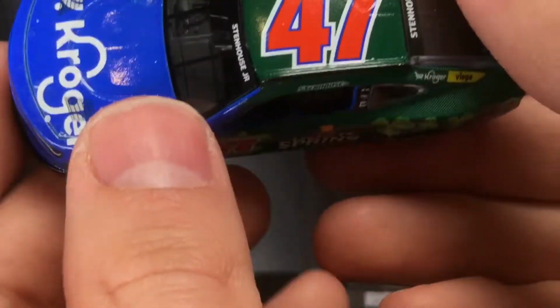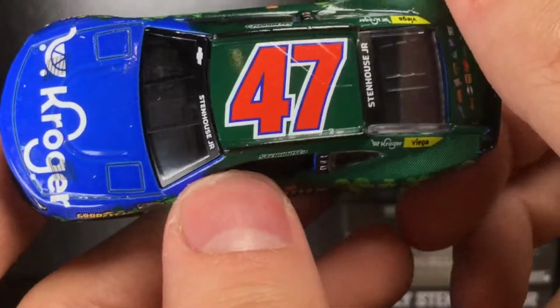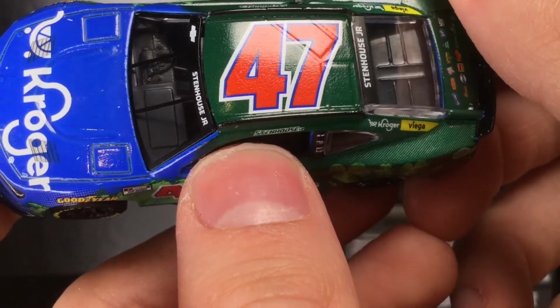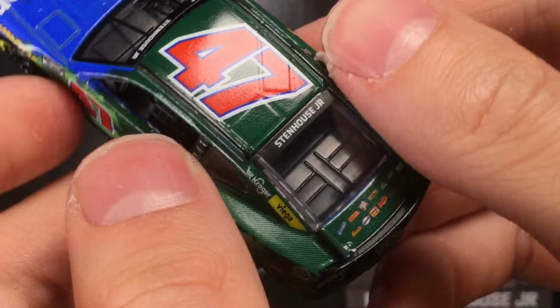Let's go to the roof of the car. Nothing on the roof flaps, which I find kind of interesting. You just have the big 47. I hope they keep that font. I love the JTG Daugherty team, one of my favorite teams in the sport. I was always a fan of Marcos Ambrose there, Bobby Labonte there, and of course AJ Allmendinger when he drove, 2014 to 2018.